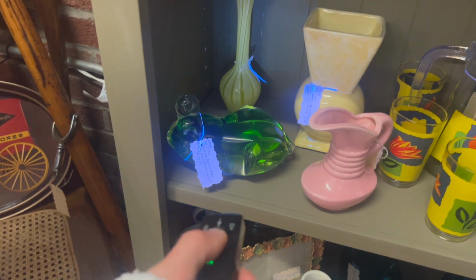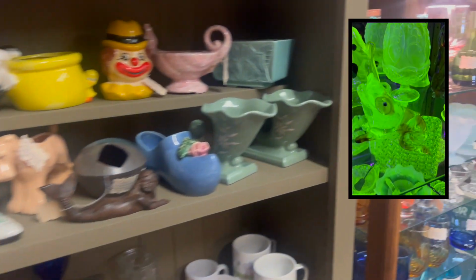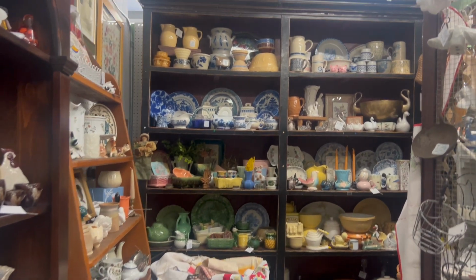Now check out this derpy little frog here. He reminds me of the one that I got down in Florida that was Vaseline glass. Mine is slightly different though, and I think it was made by Murano glass. And it's definitely become one of my favorite pieces in my collection.